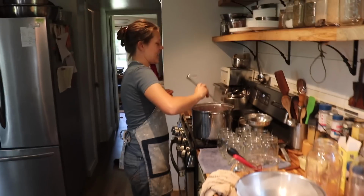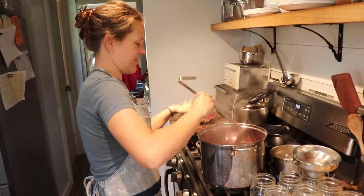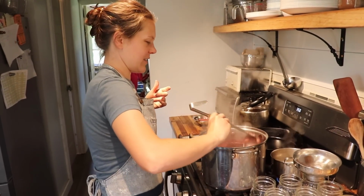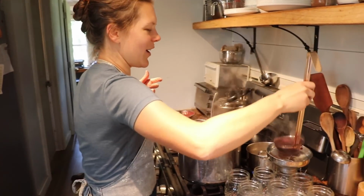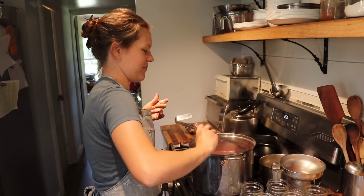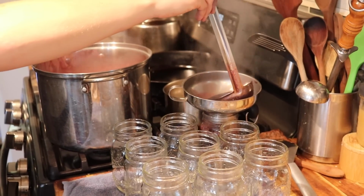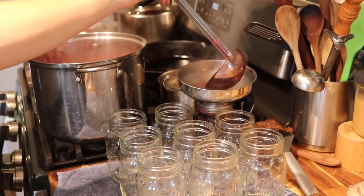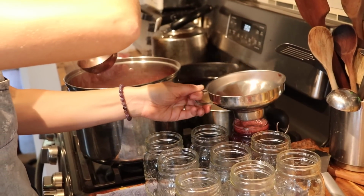Not making sure that your jars and what's going in the jars are precisely the same temperature, and then the temperature in the canner is the same temperature. So just a reminder to not always cut corners if you do have the time to do it properly. This is especially something you don't want to lose a jar. I know. This is like precious stuff right here.